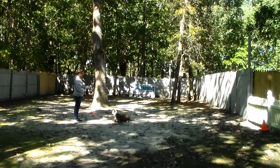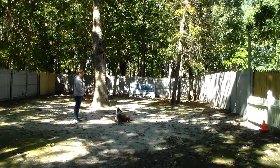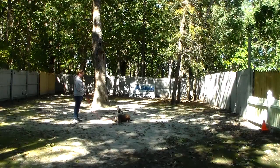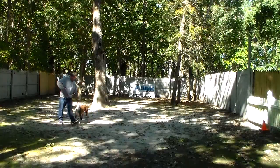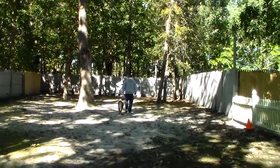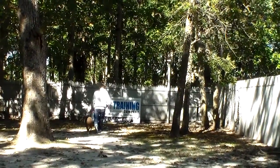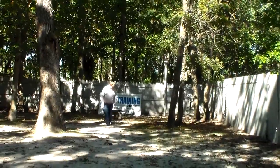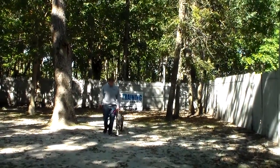Now we have demonstrated for you his heeling, his automatic sits, his sit stay, his down from a heel, down from a distance, and his recall. These are the commands that you're going to be working with him at home. You're going to get a private lesson tomorrow to teach you everything that he's learned and get him doing these commands for you. He's challenging, but he is a nice dog.